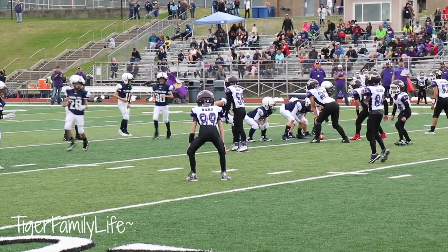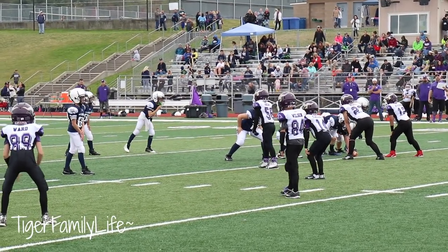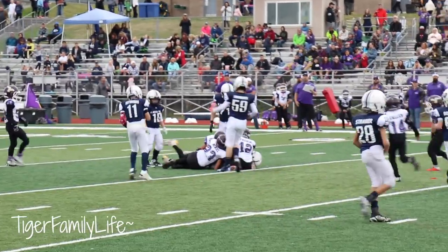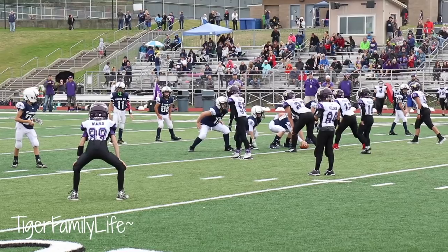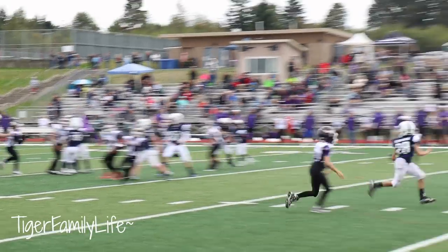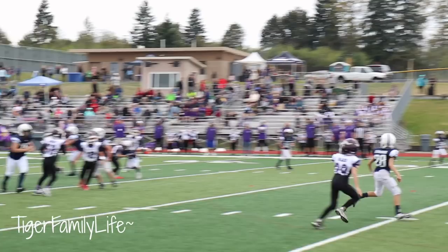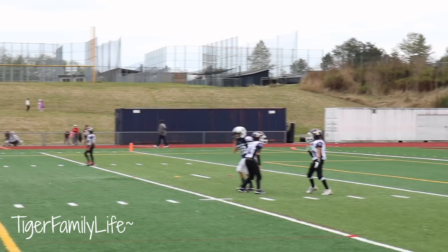Second down. Second and 10. Snaps it. Hand it off. Ooh, that's right at the line. It's gonna be third and 10. Going in motion. Snaps. Quick pass. Oh! Quick snap. Throws it again. Same play almost. Oh, and it is incomplete. Almost picked off.